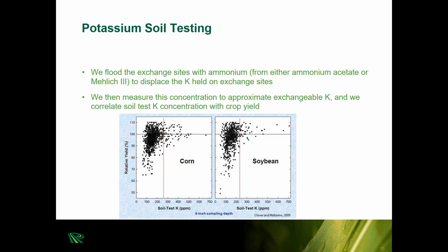And then ultimately, as a scientist, what we're trying to do is figure out what that tells me specifically about crop response. There's a lot of other information that we capture down this path, but I'm going to take us right to the end point.